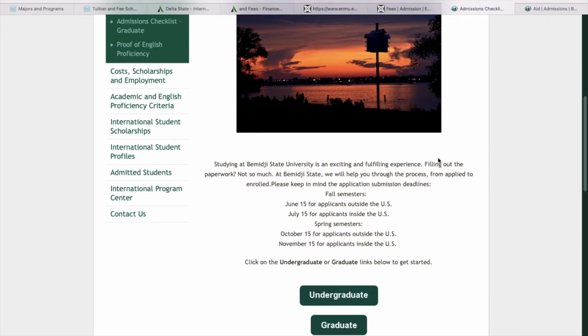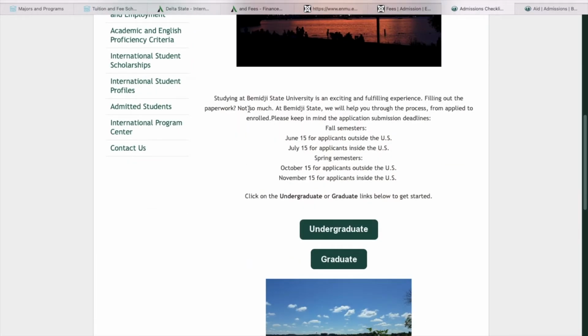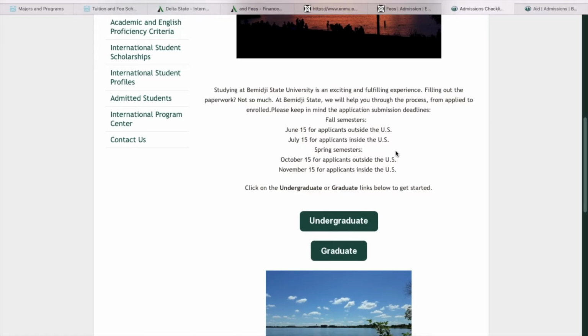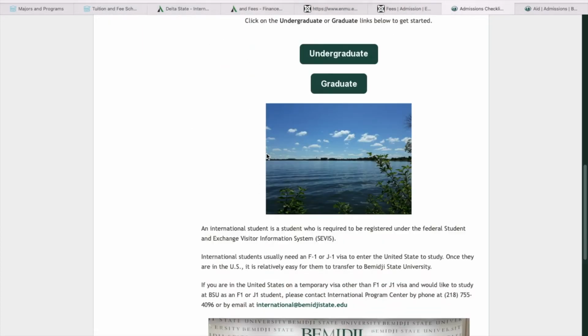Okay, so for the application checklist, it says studying at their university is an exciting and fulfilling experience. Filling out the paperwork, not so much. So it says they'll help you through the process. Okay, so for their deadlines, for fall semester, which is August, like I've mentioned before, if you want to start in August, you have to submit your application if you're outside the US by June 15th. And if you're inside the US, you want to submit it by July 15th.